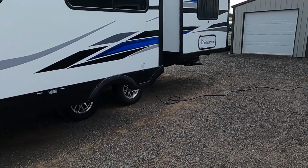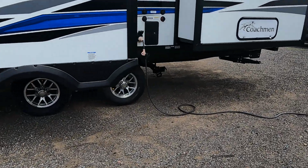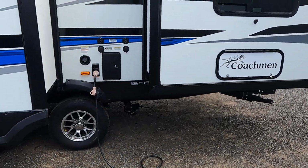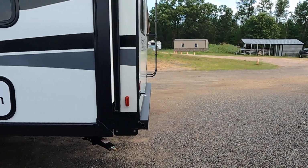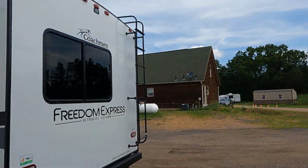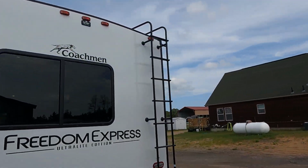There's our two slides. Got the spread axle wheel design. Hot and cold shower. Black tank flush. Already have a ladder installed. It's prepped for an observation camera.